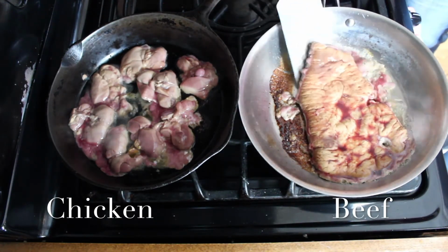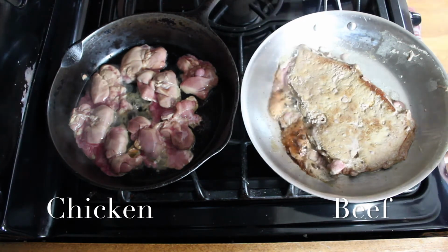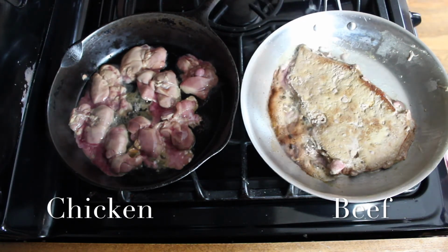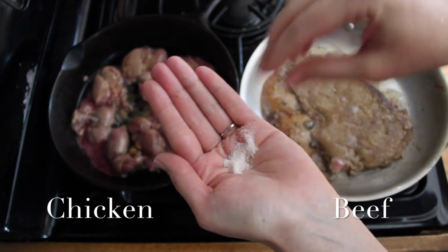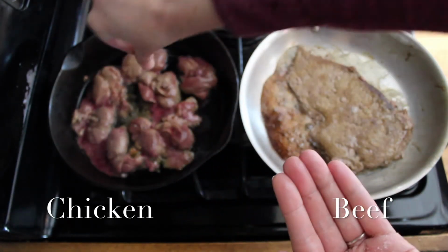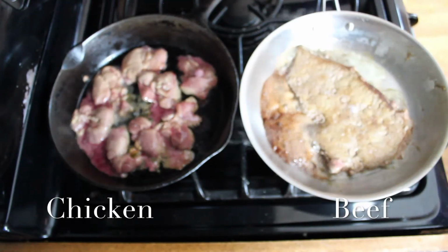Once you flip it the first time, I like to just add a little bit of salt to it. I tend to just salt everything, and I feel like that kind of gets in through the meat since you're salting it as it cooks. Really optional, so just sprinkle a little sea salt on if you want, probably about half a teaspoon for this whole pan full of liver.